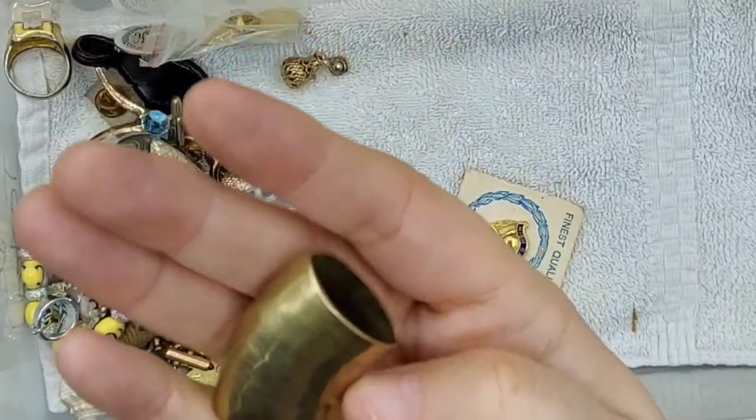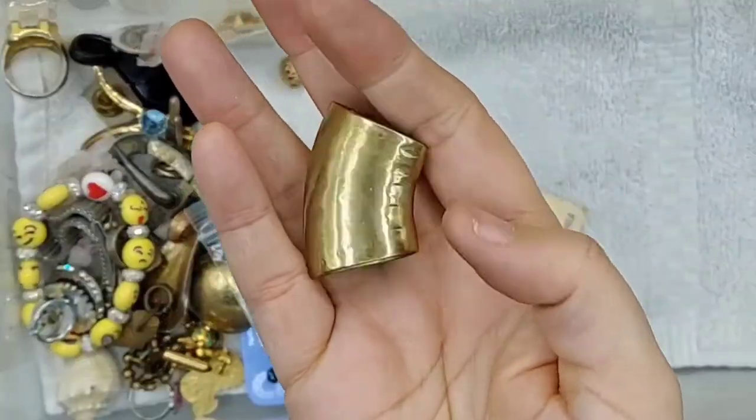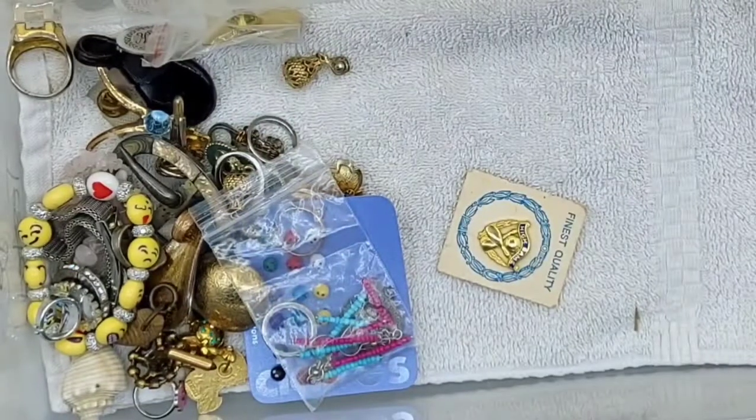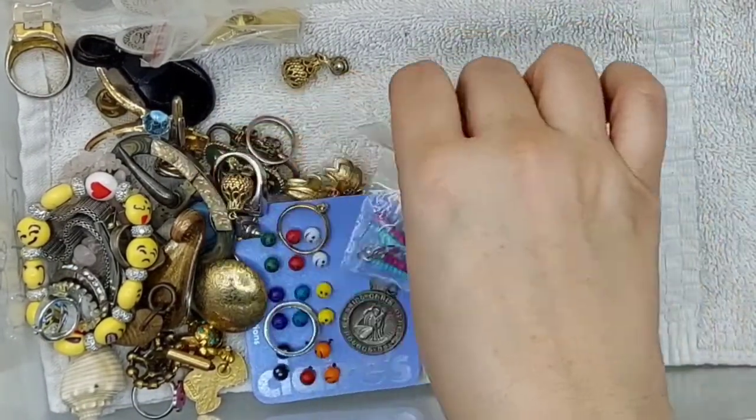So that's brass. And it's a part of a bigger necklace. So, tinker lot with that one.